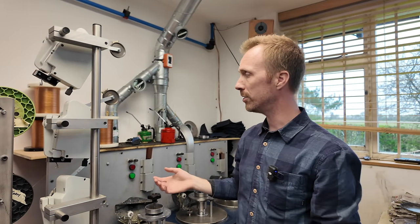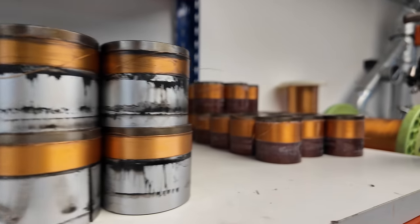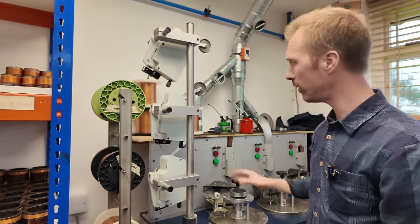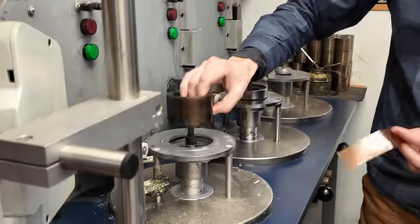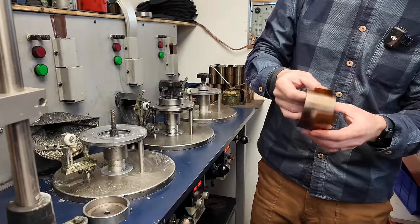So the real trick now is to try and get that wire and wind it onto these voice coil formers on its side, on its edge. And that's what these machines do. So this is our voice coil winding machine. So what we do with this is we load this into here. This is where being on camera is an absolute nightmare because I never get this right.